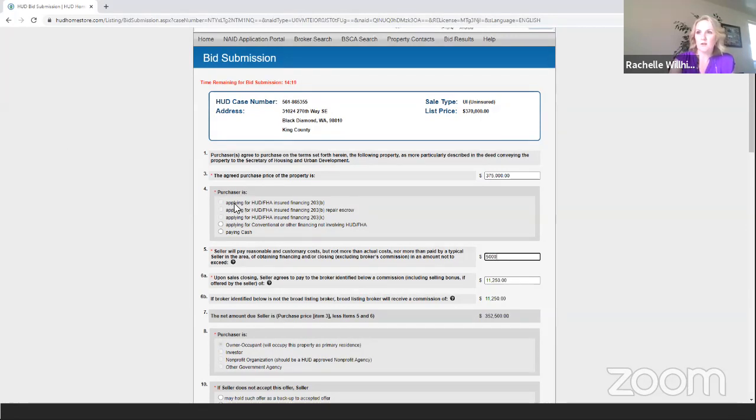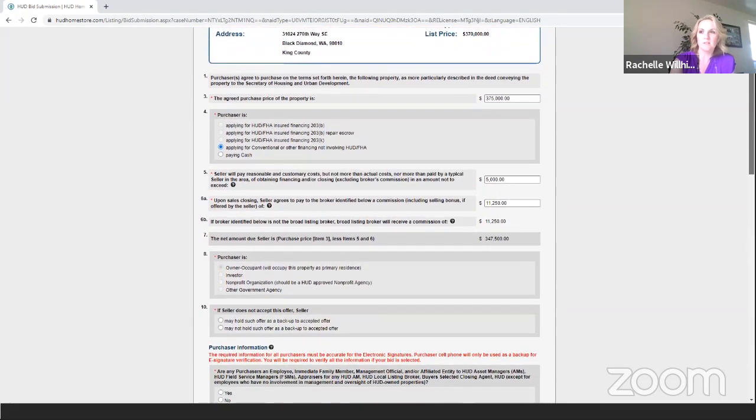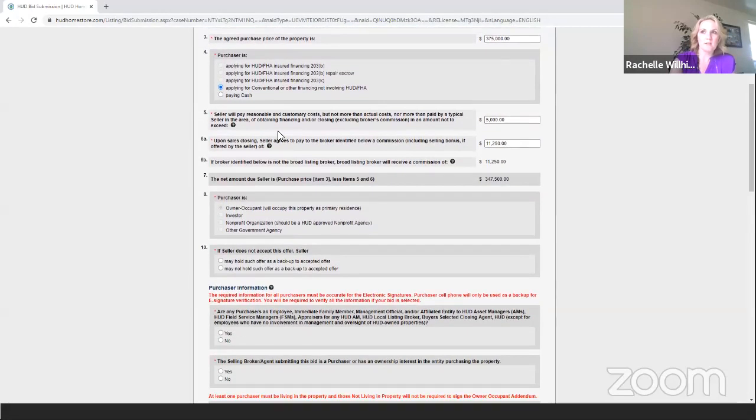And I forgot to put in there, I do have to apply for what type. Is my client paying cash or financing? They made it easier, so this property will not go FHA. It's only going to go conventional. So I have to be conventional financing. And they have changed that. That used to be very challenging to understand, with the way that they were structuring their financing. They don't care at HUD whether you're getting an FHA, VA, conventional, whatever the financing may be, or cash. They treat all of the offers the same.